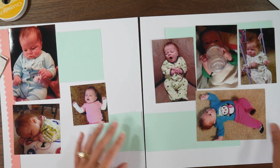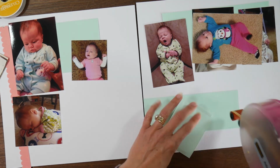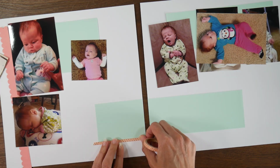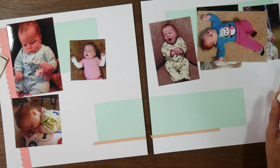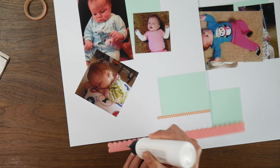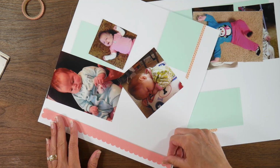So here on this first layout, I am just trying to get everything laid out the way it's supposed to be. I did pre-cut my photos, and these are all of my daughter Avery shortly after she was born, within the first few months. So on this particular layout, instead of ribbon, I ended up opting for that peach washi tape. I just liked how the peach played off the mint. So now that I figured out how I want everything to lay out, I'm going to go ahead and adhere all of my pieces.